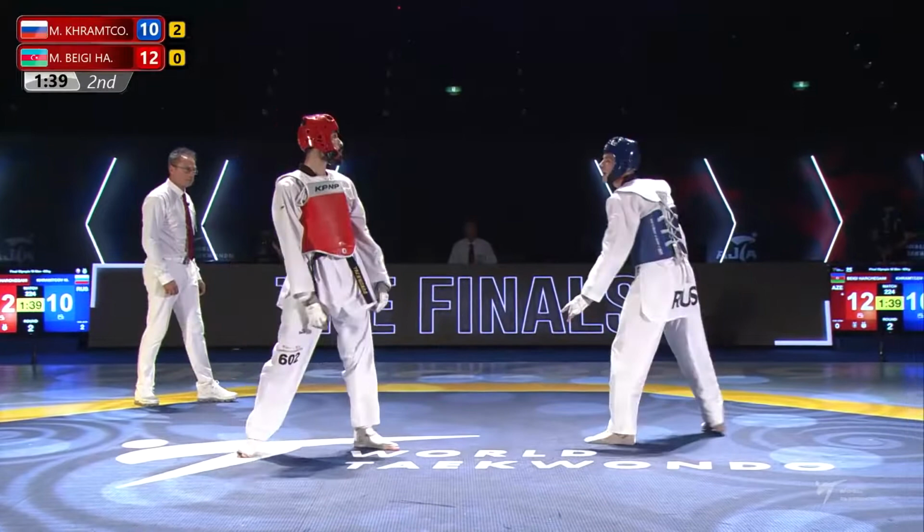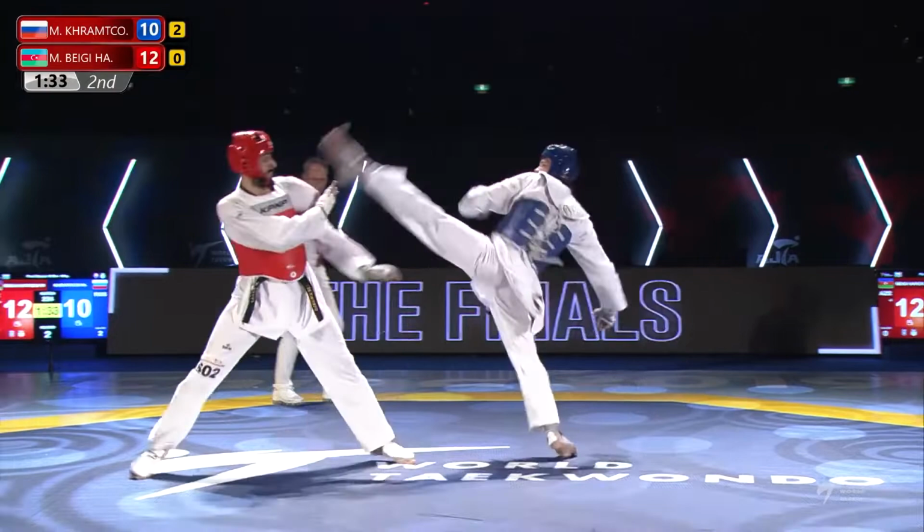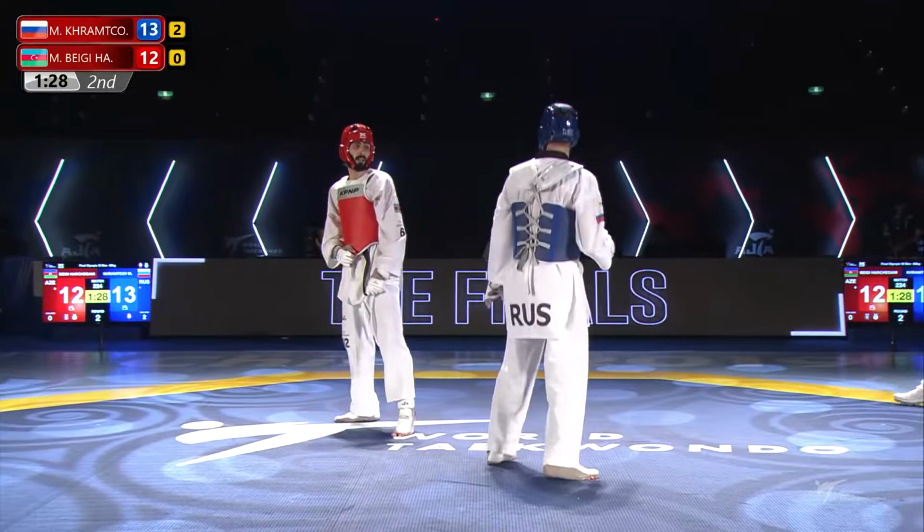Pull it off the shot. Both of them are landing bombs and just smiling at each other, like, come on then, bring it on. Oh, great shot by Maxim right there, giving it back as well.